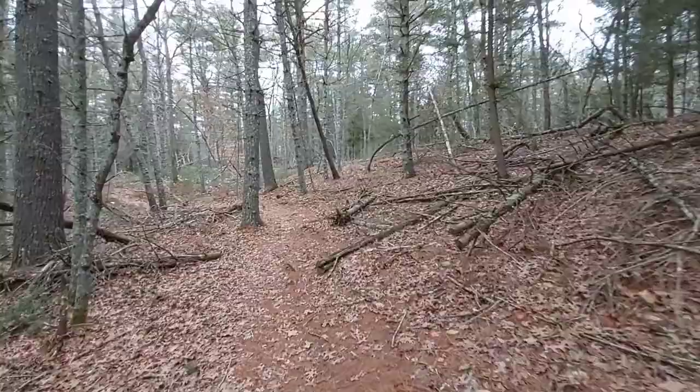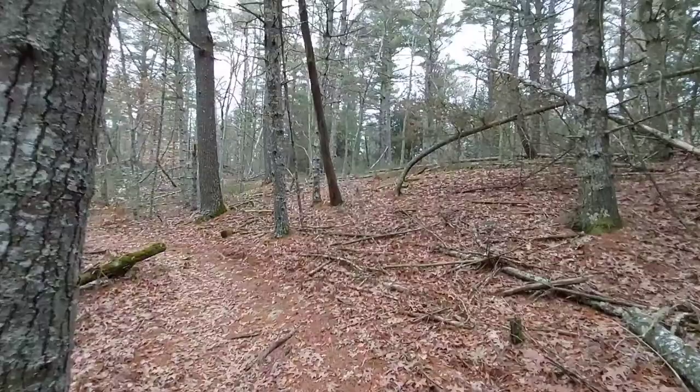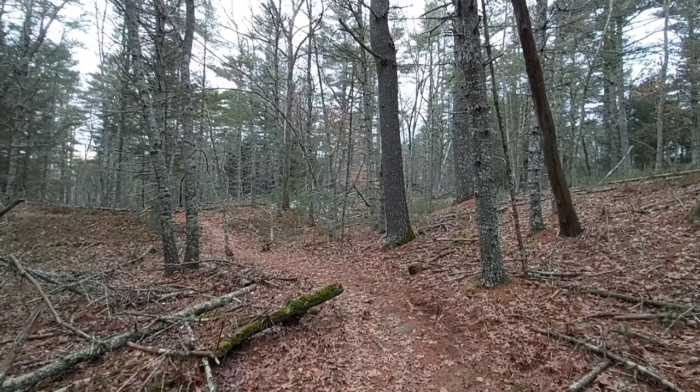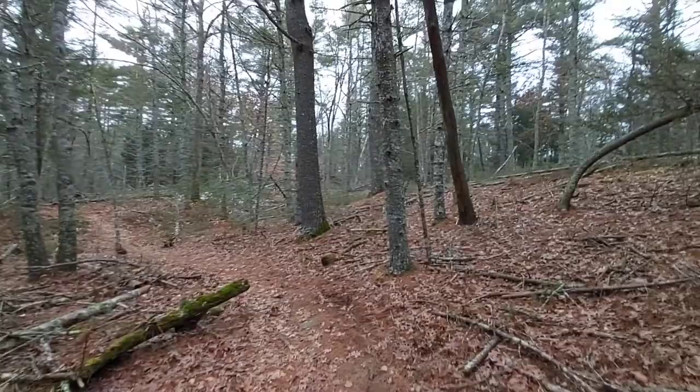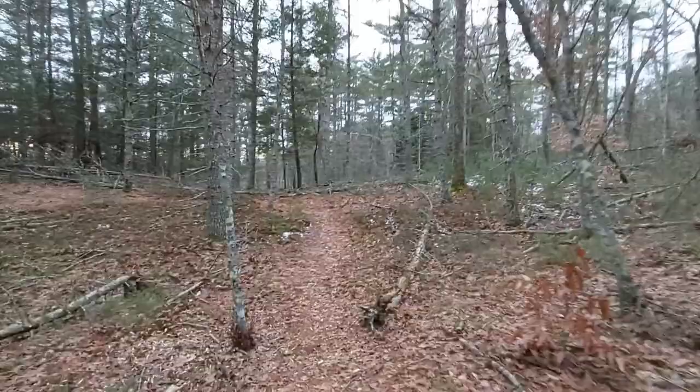Once you get into the Wickaboxet management area over there by Rattlesnake Ledge, it's more like what I've come to expect in this part of Rhode Island and Connecticut. Trails that exist, maps that exist, but there's a little bit of figuring out as you go and not always a lot of blazing. But for anybody that's used to that type of hiking, you wouldn't have any trouble finding those trails and finding your way around. But we're just about back to that cedar swamp and the boardwalk across Coney Brook. And we're going to put the wraps on today's hike.